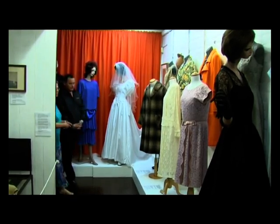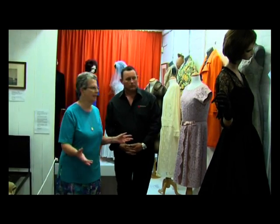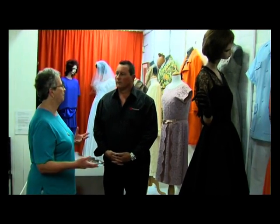This room has been our beginnings. This was just the beginnings of Port Macquarie and when it was a penal colony. This is just our temporary exhibition. This was called Dress Sense, and it's dresses from the 1950s to the 1980s. It's great to see these pieces here, but I reckon some of these are back in fashion, Lil. Yes, I think they are too. What comes around goes around.